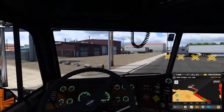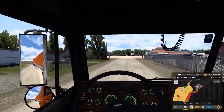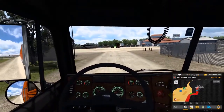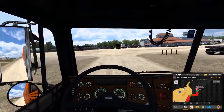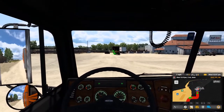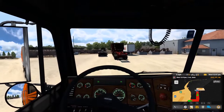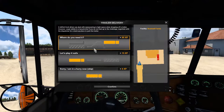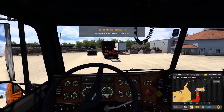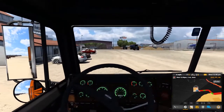Trucks over here, it'll be like an industrial area. We're hauling dog food. I think it's dog food. Pelletized animal food or something like that. That's what it said. We can get our flashers going here. See about backing us in.